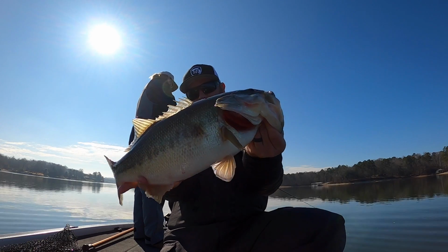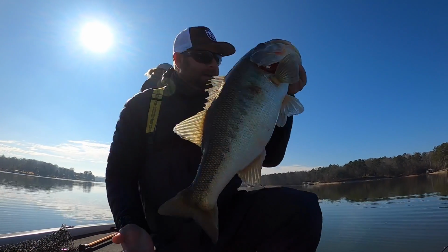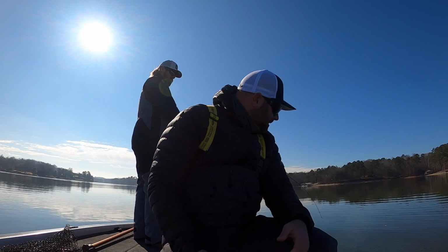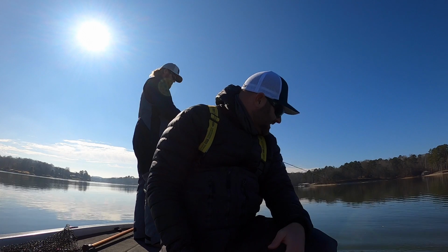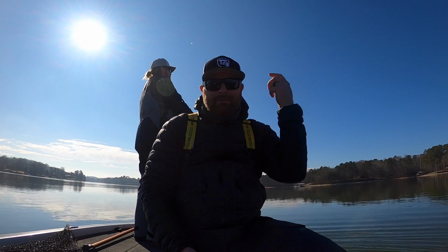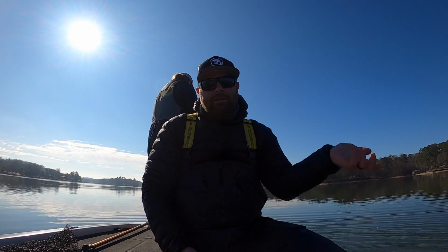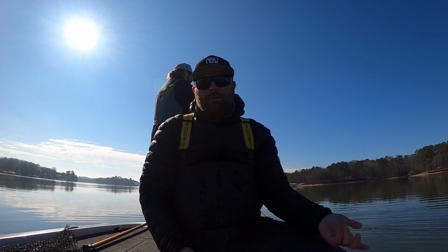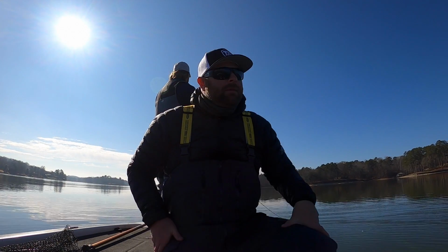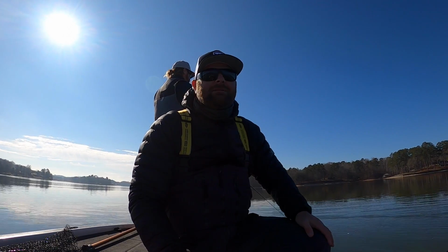Just fishing a break out here, a high spot, and hopping that blade bait. Thanks, bud. Hopping that blade bait, just slow and subtle, lifting that rod tip just enough to feel the bait vibrate and fall, vibrate and fall. I went to lift up and it was just heavy. Not a real thud of a bite, but definitely a stud of a fish.